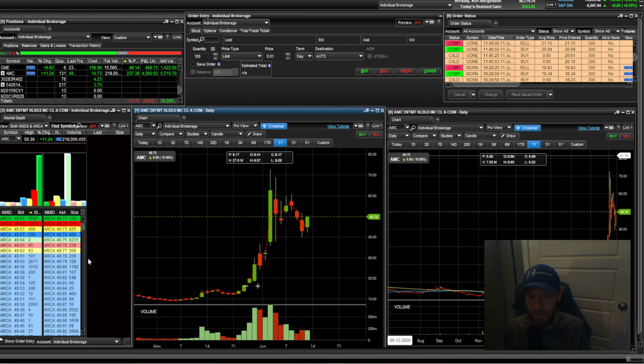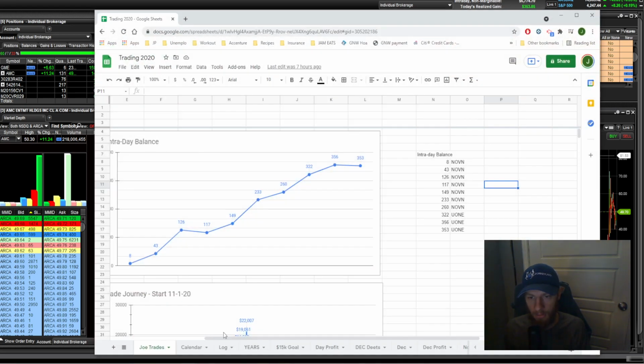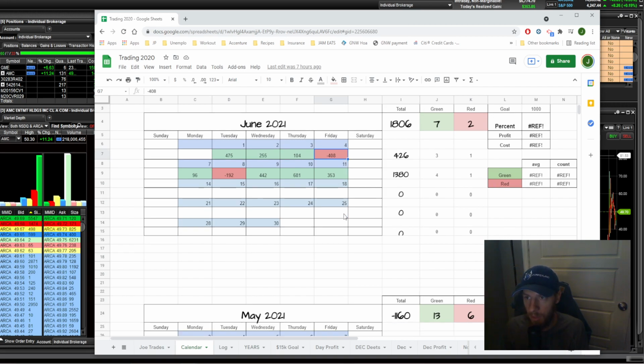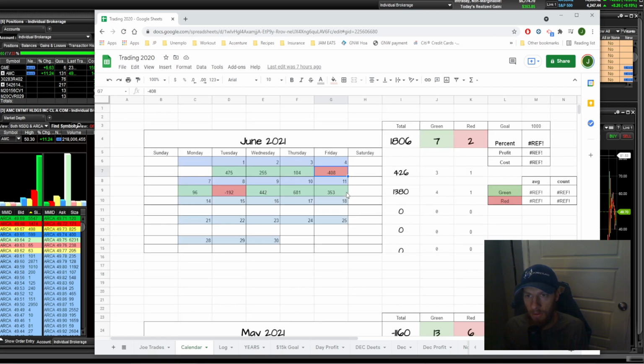Up $355, and I'll show you the calendar real quick. So last week, total of 426. This week, 1380, which is better. So I'm happy with the progress I've had. 7 green days, 2 red days. I'd like to bring down my red days a bit. I'd like to finish with very minimal red days, because I know personally my red days are pretty big in relation to all my green days. So I've got to keep my green days bigger and my red days smaller. So that's what I'm shooting for.